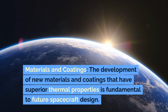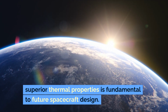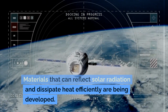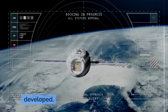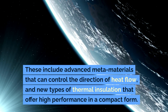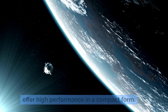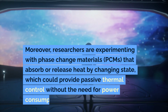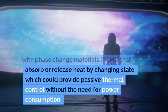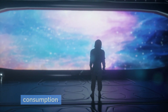Materials and coatings. The development of new materials and coatings that have superior thermal properties is fundamental to future spacecraft design. Materials that can reflect solar radiation and dissipate heat efficiently are being developed. These include advanced metamaterials that can control the direction of heat flow, and new types of thermal insulation that offer high performance in a compact form. Moreover, researchers are experimenting with phase change materials, PCMs, that absorb or release heat by changing state, which could provide passive thermal control without the need for power consumption.